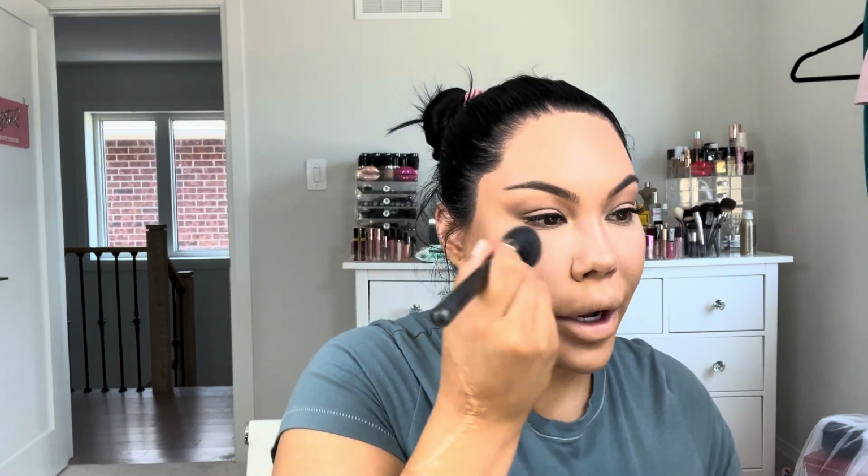So I'm just going to go ahead and take a little bit of that on my MAC 109. And I'm just going to go ahead and put that right here. I'm going to put that so it just kind of gives me that little, you know, blushing effect. And then I'm going to make sure that everything is blended seamlessly, and that there's no, like, too much pigmentation in one area.